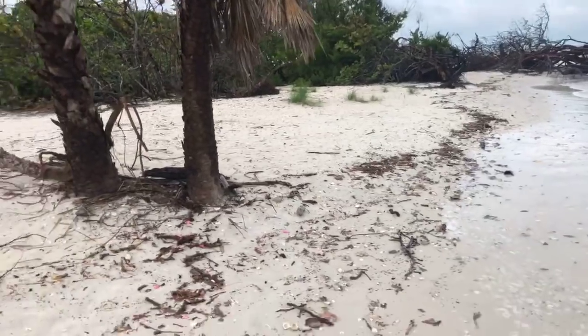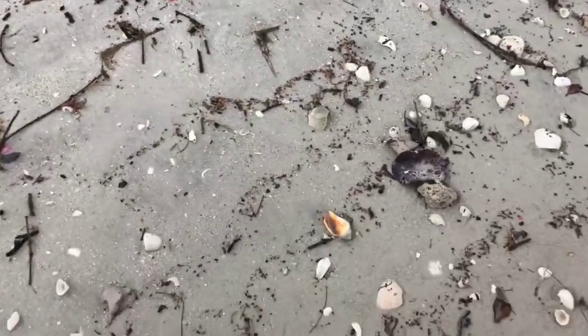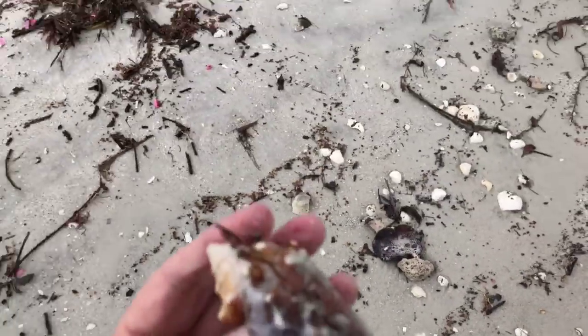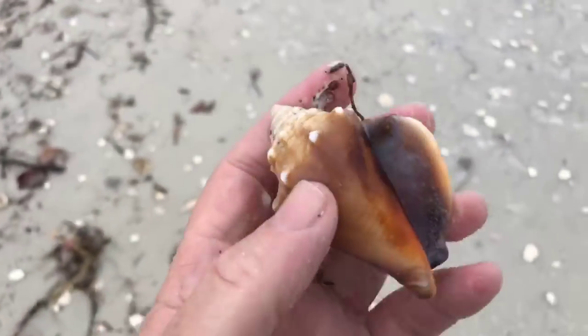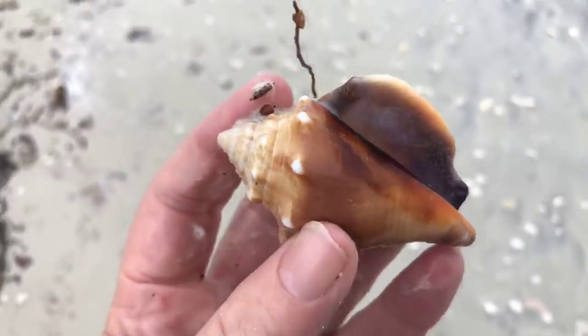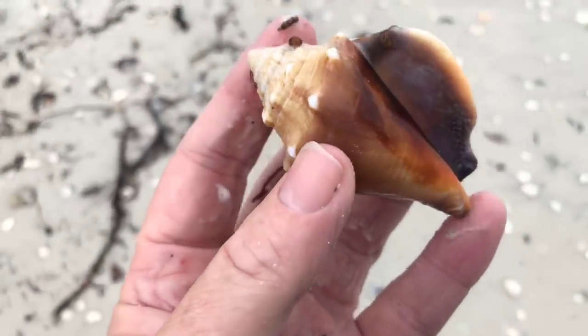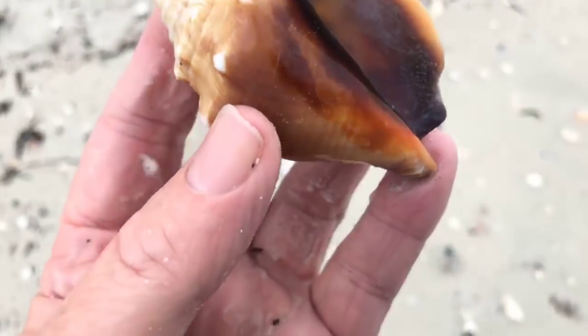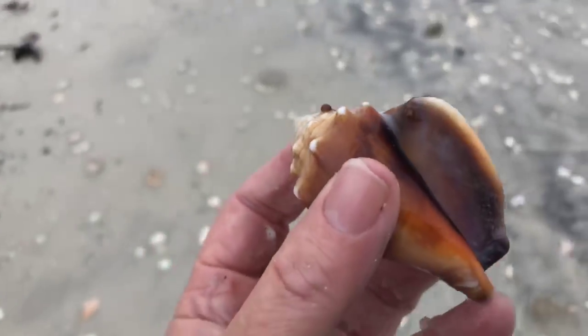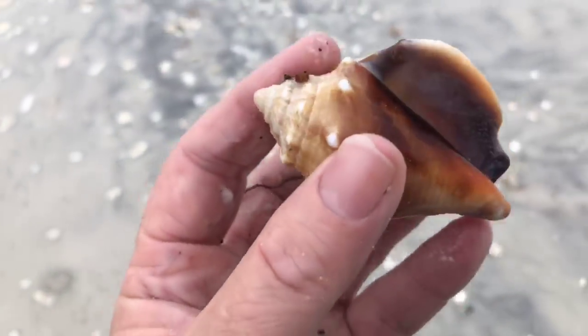Seen a lot of nice fighting conch shells this morning. A lot of nice little fighting conchs. Beautiful conchs. I'm sure there's going to be a lot of nice shells washed up on the beach from these waves. Low tide's probably going to be a great time to come out here and do some shelling.